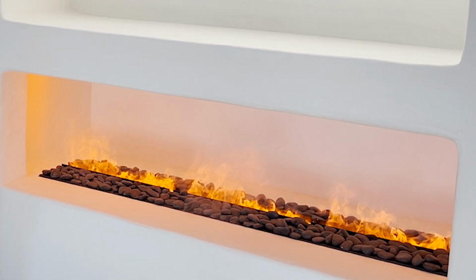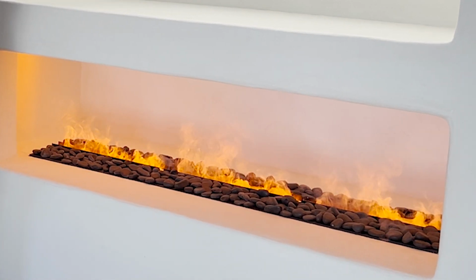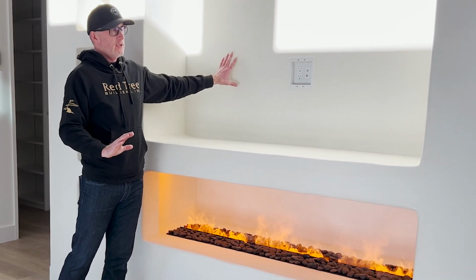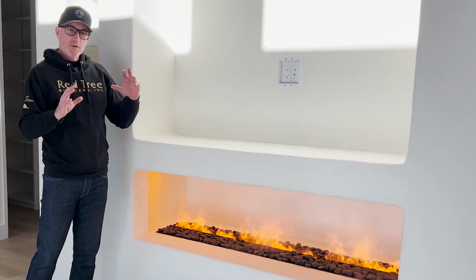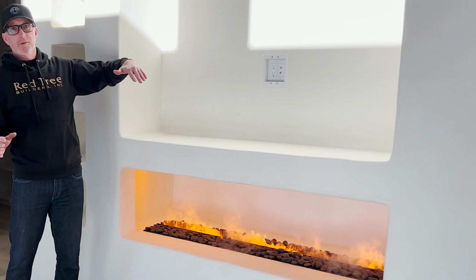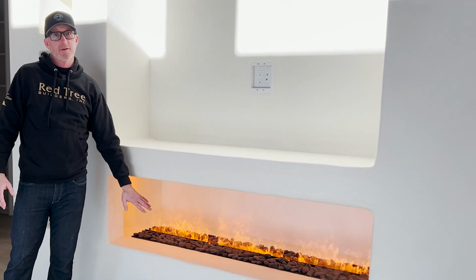Here's the beautiful thing. We only need 18 inches of clearance to get our TV. Now you can see in this house, we put in the fireplace and caved it in. We've got this old world plaster here with these shelves. So all this went into the design, but we had to know ahead of time. Our client didn't want a fireplace that forced their TV up even farther. With this, we didn't have that option.